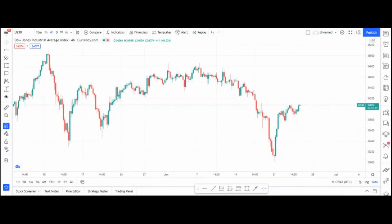Now, there's something I want to say. Chart patterns tend to be stronger and better if they are found on the higher time frames. Higher time frame chart patterns tend to play out more than lower time frame chart patterns. They have a huge success rate compared to lower time frame chart patterns.